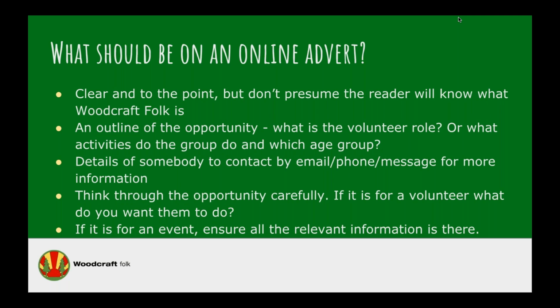If it's for an event that you're trying to promote, so a taster session or an activity day or a camp, you need to ensure that all the relevant information is on there so that people know where and when to attend, particularly for a taster session or a free activity day where you want them to experience Woodcraft Folk activities. You need to know where they need to go and when as key information.